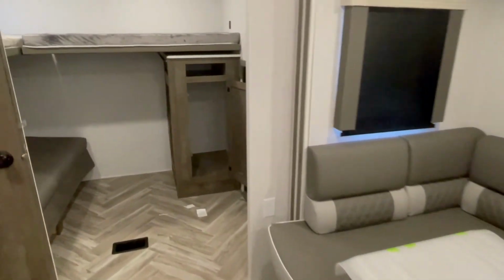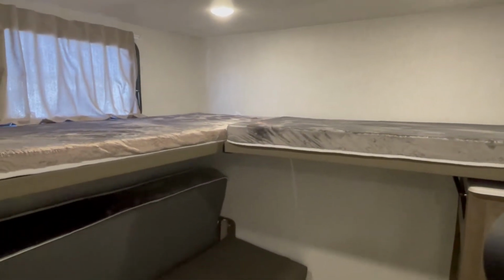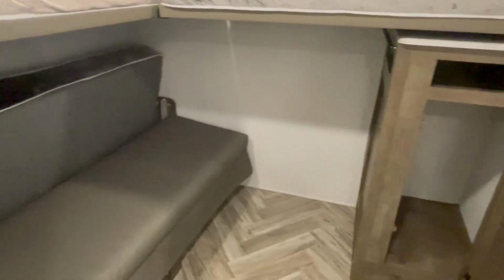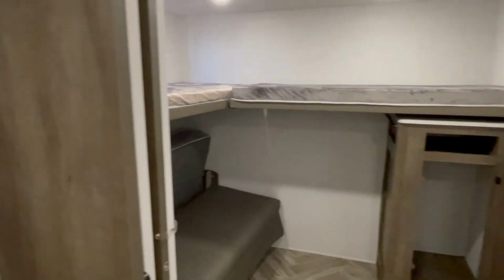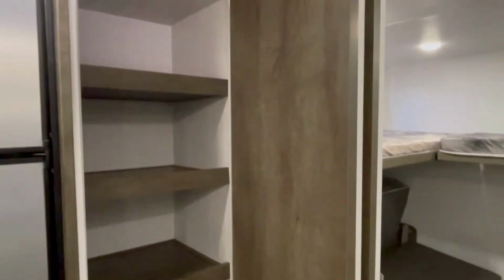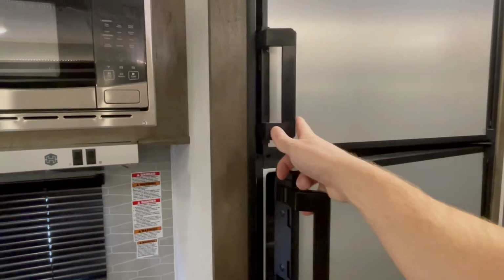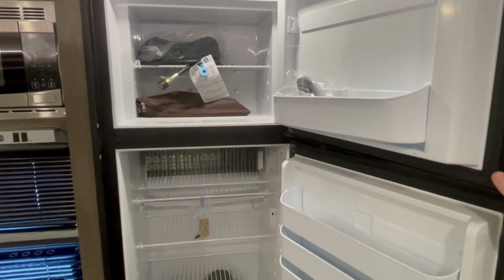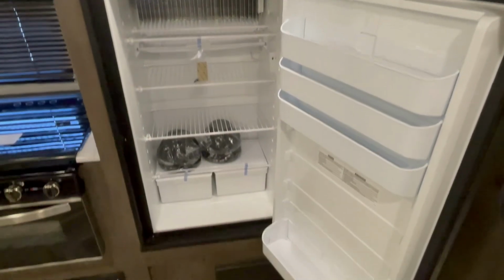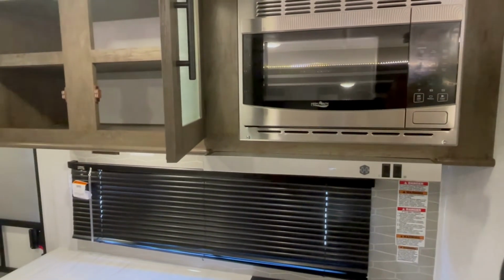And as we go in, the back bedroom area has a lot of space. Little wardrobe closet, has a little couch. You can probably sleep 4 to 5 kids back there. It has a door that separates it, so it's like a barn door. And then you have a big pantry, 8 cubic foot refrigerator. And then your standard 3-burner stove and oven, microwave.